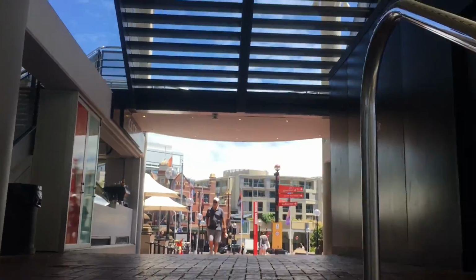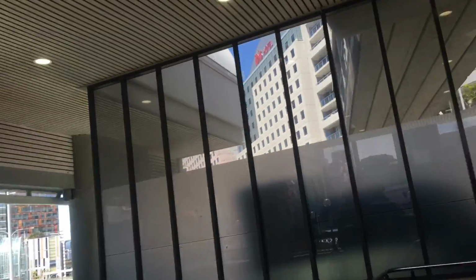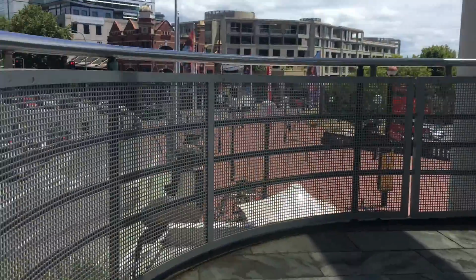I mean, honestly, they should have probably preserved and restored the monorail stations. They were a pretty big part of Sydney's heritage. Oh, there's all of those NIMBYs just going, ugly.